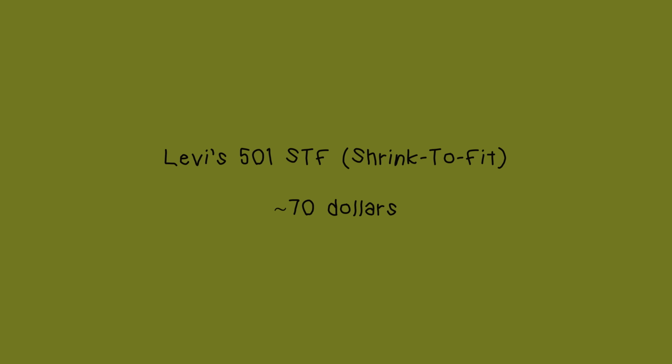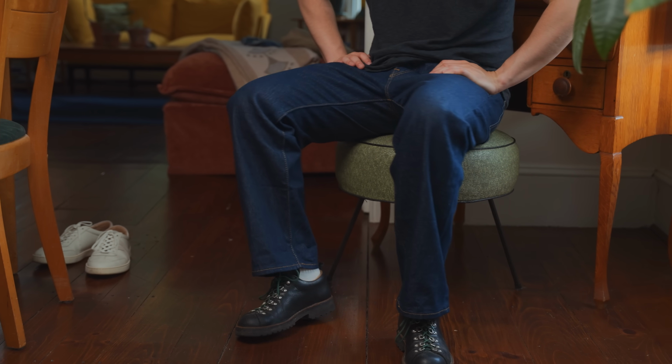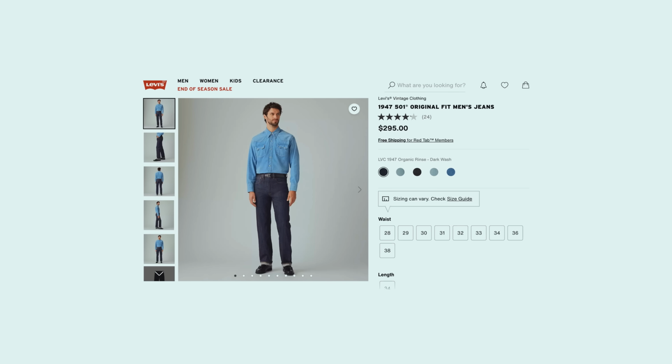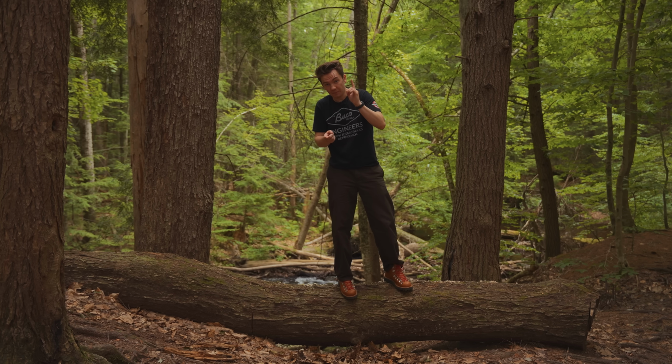Levi's greatest strength is obviously that they're Levi's, so there's a billion different styles. You can go up the ladder really easily. You can go super cheap Levi's that you can find at Walmart or Target, go all the way up to made in Japan, Levi's recreation from 1947 jeans, which is insane. That's very cool, that's very fun.